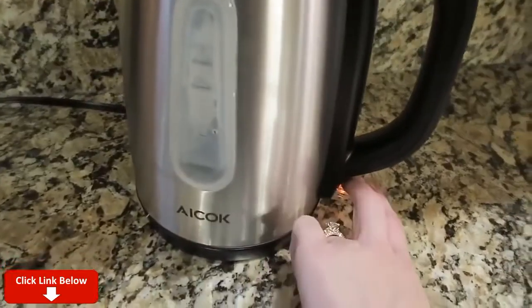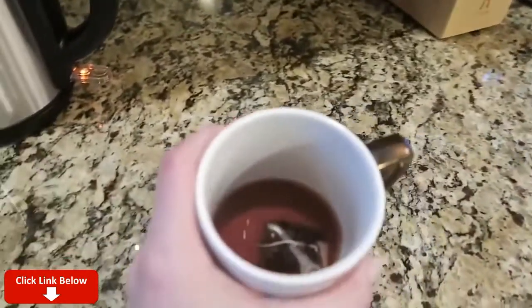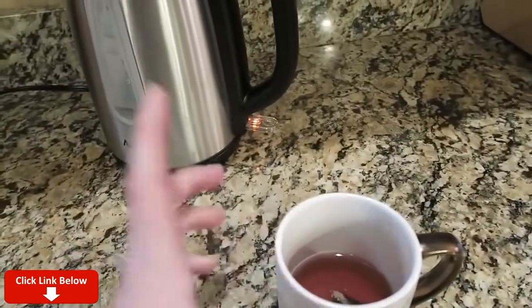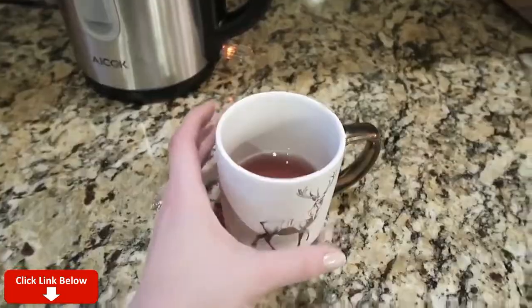I'm gonna go ahead and have another cup. The cool thing about these teas is you can actually steep them twice. So I'm gonna just heat up some more water and pour it back over and steep it again.